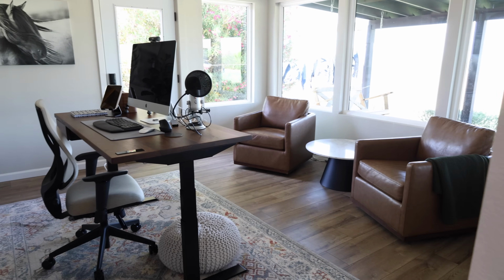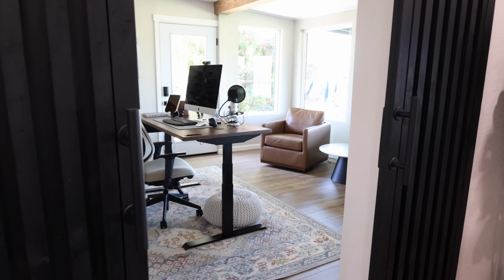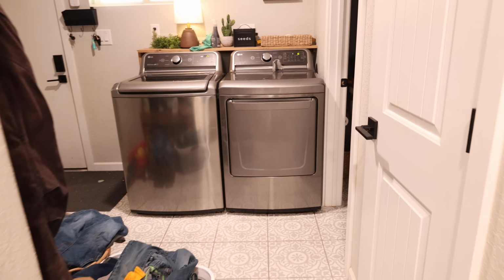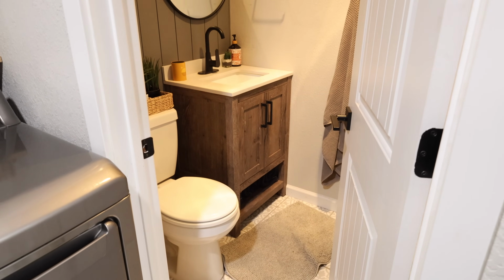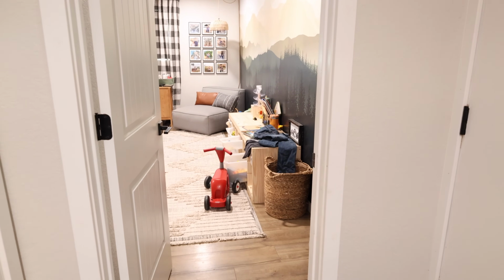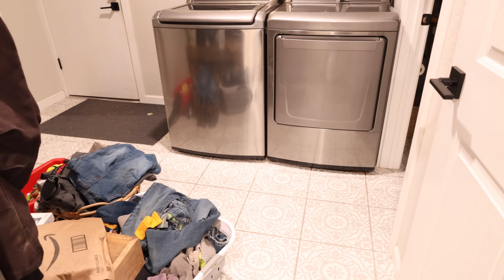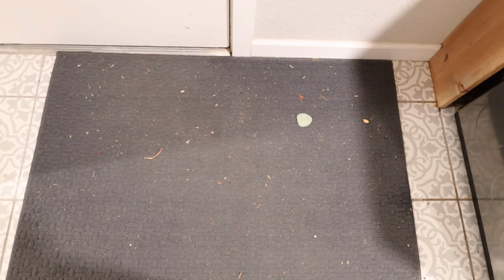I have a full day of editing tomorrow, so it's going to be really nice to work in a clean office. Before we head over to the other side of the house, I still want to clean the laundry room. Now, I'm not going to clean the bathroom over here and the boys' bedroom just because they are going to help me clean those rooms. They already cleaned their bedroom this morning, but we have a little bit more cleaning to do in there. So for now, I just have to clean this laundry room, get the laundry folded, get this floor clean, and then we can head over to the other side of the house.